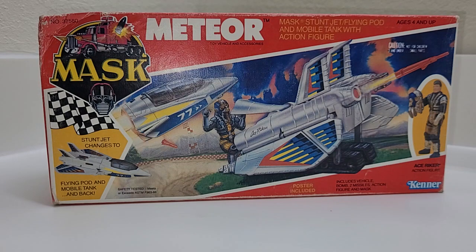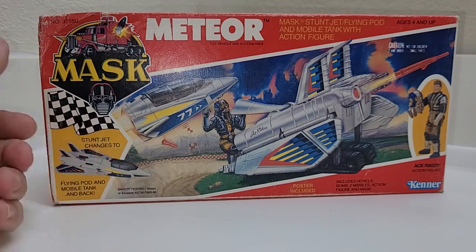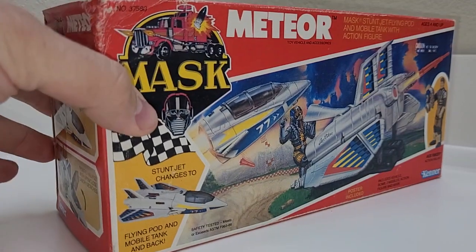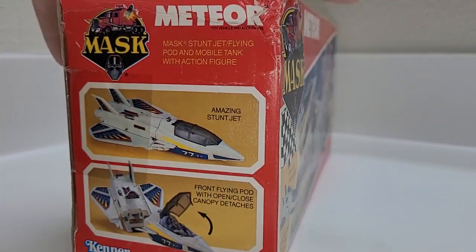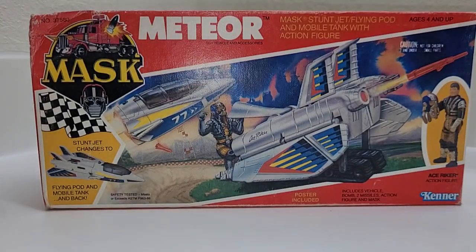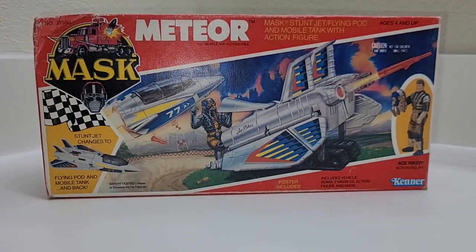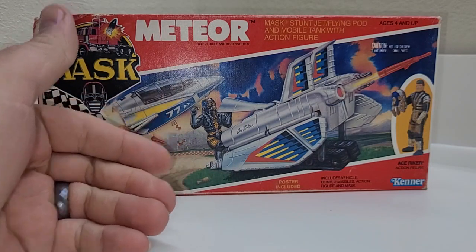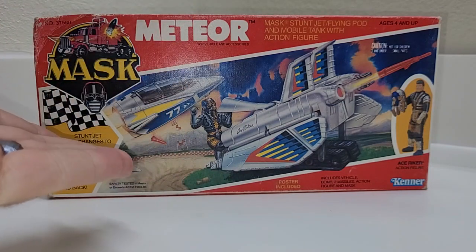And that's not saying that what I spent was nothing. But as far as vehicles go, like this box has a dent in the corner, which I don't really care about because I'm opening it. But for a person who wants to get this AFA graded and just keep it on a shelf and never touch it, I also don't understand the whole point of doing that with boxed vehicles, because there could be a bunch of socks inside this thing. I would never know.